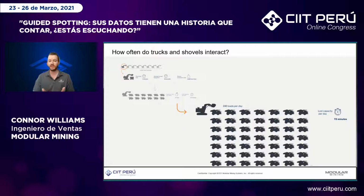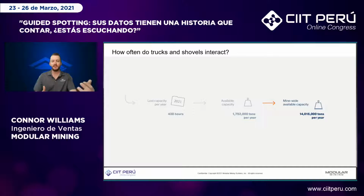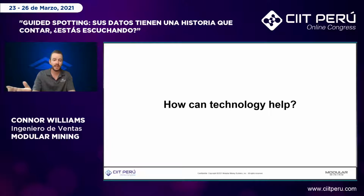Over the course of a day, assuming typical idle time from breaks, shift changes, face cleanup, and the like, any individual shovel will load around 240 trucks. That equates to about 72 minutes of lost capacity. Over a year, that's 438 hours of lost capacity. And assuming that 4,000 tons per hour dig rate that we specified, this translates to approximately 1.75 million tons of available production per shovel per year. So if you extrapolate that across all 8 shovels across the mine, you'll start to see where I'm going. Over 14 million tons of available capacity are lost because of the bucket hanging practice. So in essence, 18 seconds of extra hang time from bucket spotting is costing Mine Bravo 14 million tons of production every year.